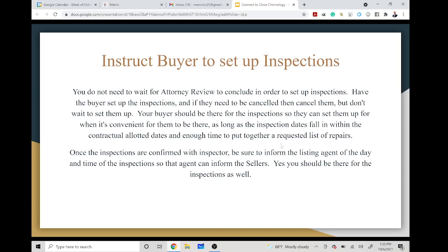because if you do it and something goes wrong, it can come back negatively on you that, hey, well, my agent set up the inspection, they picked the inspector, it wasn't me. So liability reasons, it's best if they set it up themselves. Once the inspection's confirmed, be sure to inform the listing agent of the day and the time of the inspection so that agent can inform the sellers.